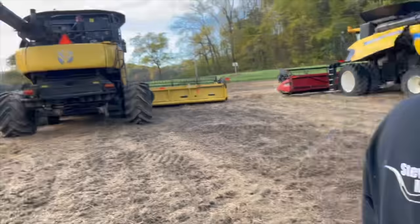And we still have this little ride here. He's also got one of our merging tractors hooked up to the stock chopper for making bedding. Skid loader, just chilling.